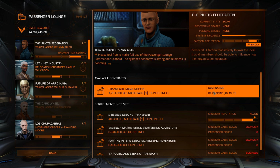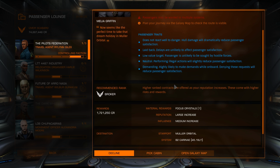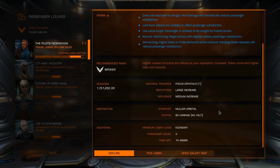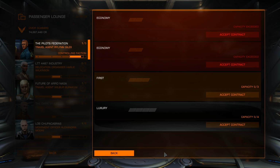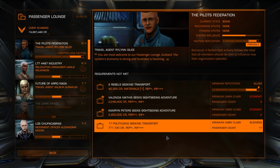So this one looks fairly easy. It's only 45.16 light years away. Let's see how bad he is. Wanted in multiple systems, but it's a pretty good payout, isn't it? 1.7 million just for 45 light years. Let's have a look. Minimum cabin is just 3 economy. So if I could pick a cabin and accept the contract.